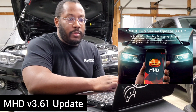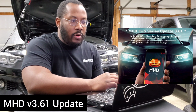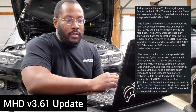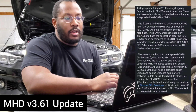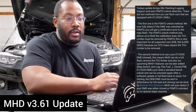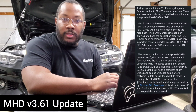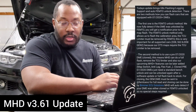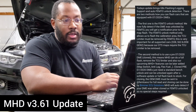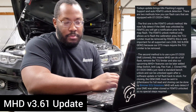Also, 11 at BMWs Solutions gave me a lot of information just to help me understand a little more of the inner workings and what's going on here. So basically, again, we all know the FemTo Unlock details of what's going on. You send your car over to Europe, get the DME unlocked, and then when it comes back, you're able to flash it. But the big change is that all of these big tuning companies have been coming out with custom features. And in order to enable those features, you are modifying a part of the DME that is not unlocked by FemTo when you get the DME bench unlocked over there.